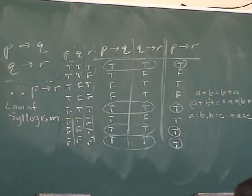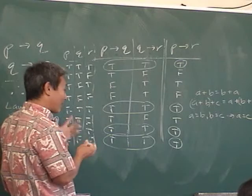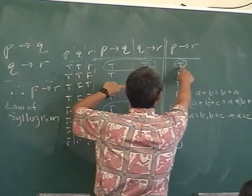So the first part of tonight's homework, I'm going to give you an argument. You have to determine whether the argument is valid or invalid by making a truth table like this. So all you do is you make a truth table, you look, when are they both true? Does it come out true every single time?